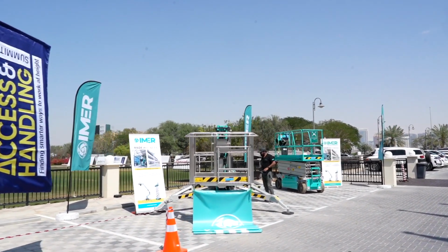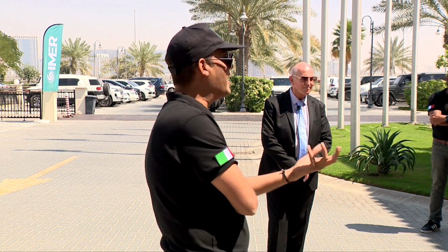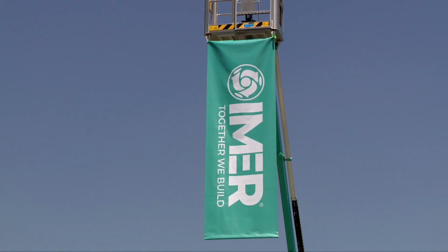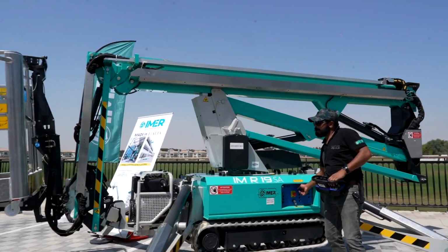From 2009, there was a company in Italy called Iteco. We took over this company and rebranded it as the Emer Group, and we redesigned all the machines. Scissor lift, we start with 5 meter. 4x4 rough terrain are also available for construction companies.